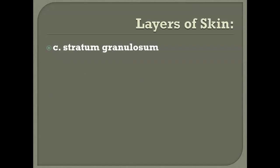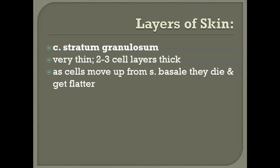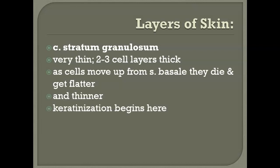The next layer is the granulosum. The cells are getting squeezed. The cytoplasm is becoming grainy. They're starting to die. They're becoming keratinized, and they just look grainy. If you read the book, your book or other books may refer to these cells as keratinocytes, skin cells, keratinocytes. I don't think I'll do that to you.